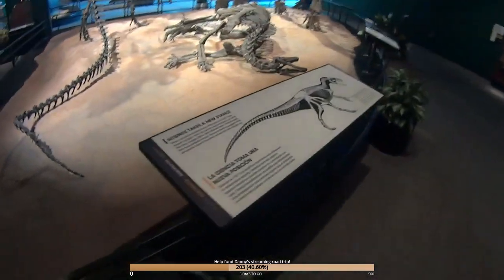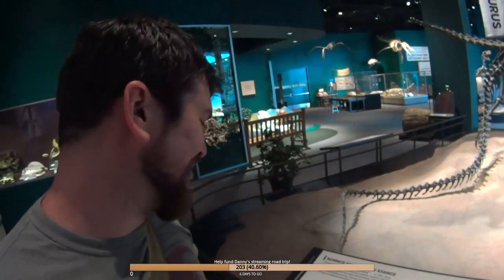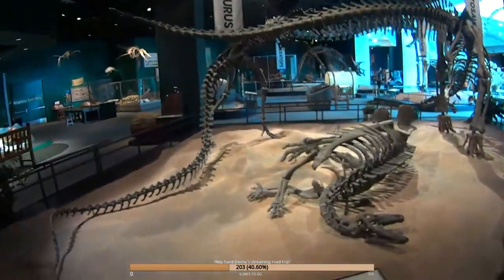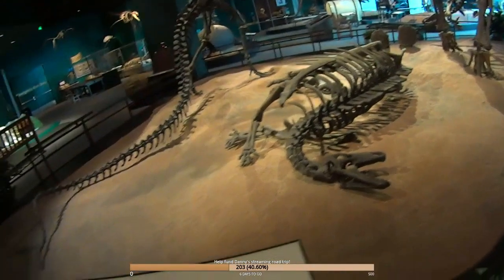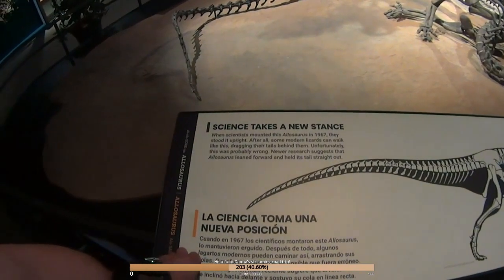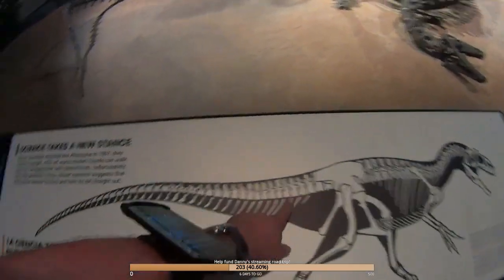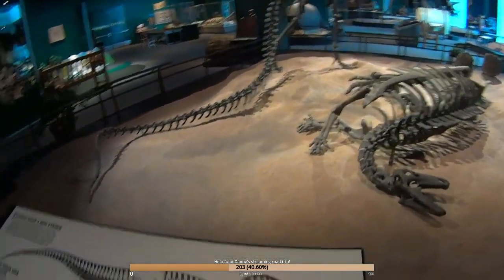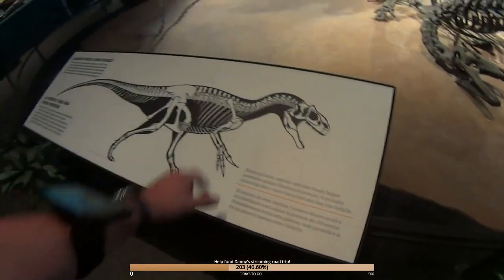Very, very good. And there we go. See? Oh, I was right. So science takes a new stance. When scientists mounted this Allosaurus in 1967, they stood it upright. See how it's kind of almost like a kangaroo or something like that. Tail on the ground. Its vertebral column kind of shunted up into the air. After all, some modern lizards can walk like this, dragging their tails behind them. Unfortunately, this was probably wrong. Definitely wrong. New research suggests that Allosaurus leaned forward and held its tail straight out like this for balance. Just like I was talking about. And they also have way too many vertebrae in that tail, which is funny. Very cool. Probably stood like this, much more like a bird and less like Godzilla.